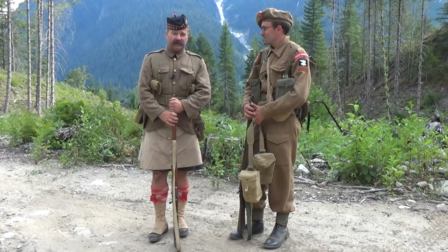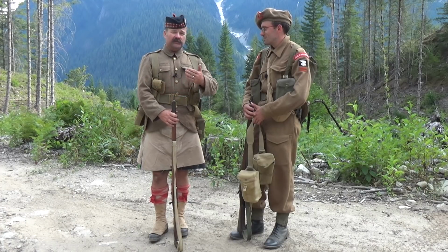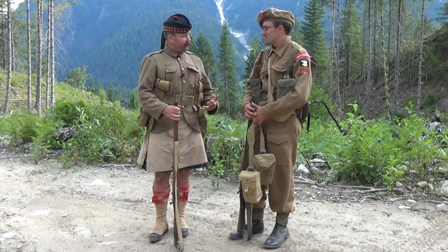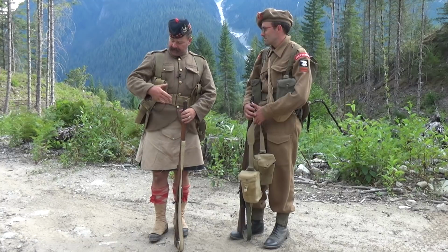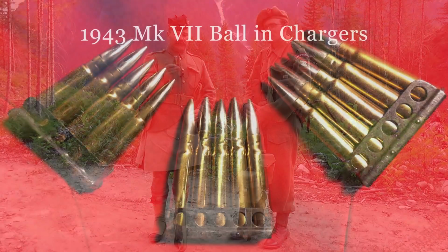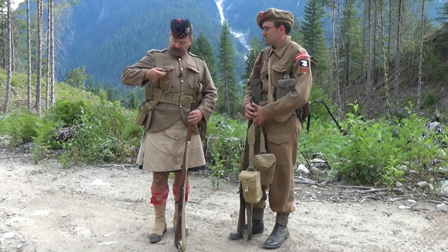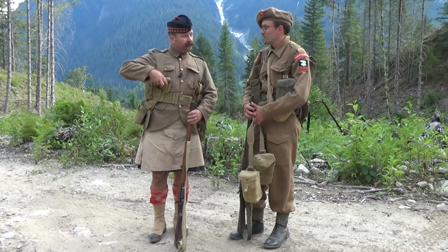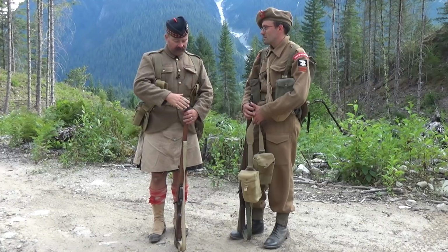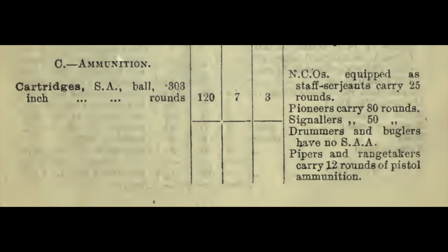There's a number of points that come to mind. The first off is its construction. It's made out of cotton webbing, which is the first of its kind in British and Empire service as far as a full set of equipment goes. Secondly, it's intended for the exclusive use of chargers in relation to the SMLE. These in total of 10 small pouches hold a maximum of 150 rounds, although as we've discussed amongst ourselves, the actual battle load or the actual textbook load was 120.